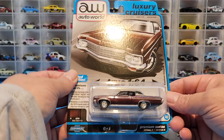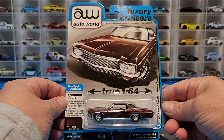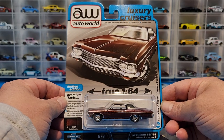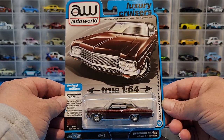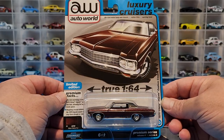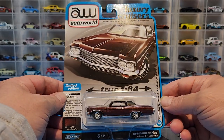Next on the list, we got this 1970s Chevrolet Impala Custom Coupe, and I love the Chevrolet Impala. I think this casting is amazing. And this one is in a black cherry poly. Always loved the black cherry colors. It's just an amazing color, and this looks like it's going to be spectacular once we get it open.